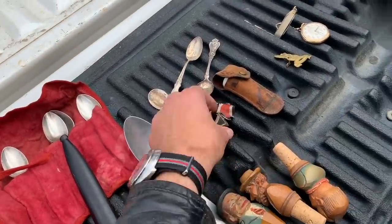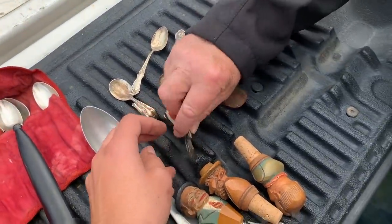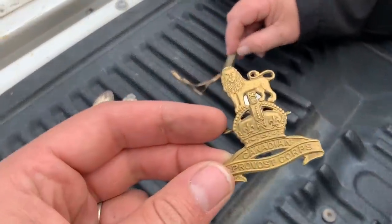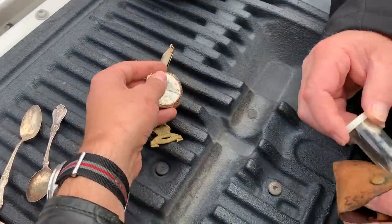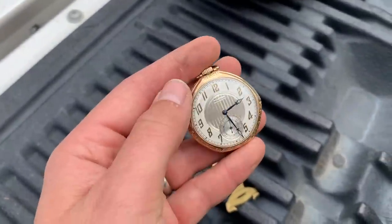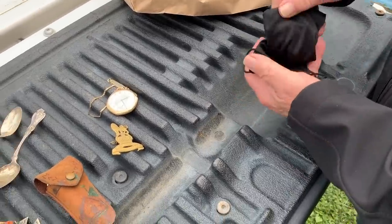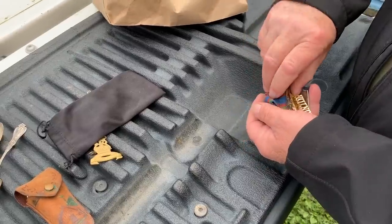We got their Iron Cross with the 1939 on it. 1813 on the back, I do believe. 1813, 1939. Pocket watch. That was my uncle's, actually. This is a different batch. This is just another little sewing kit. I haven't got a clue where it's going. And that's a nice, slim little Waltham there. These are the ones I couldn't find yesterday. His bar with his medals.